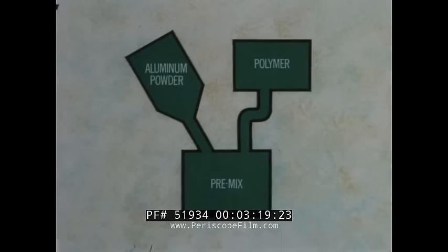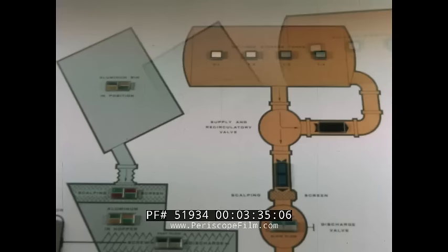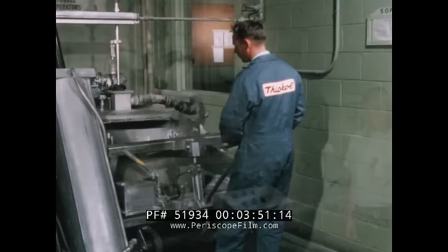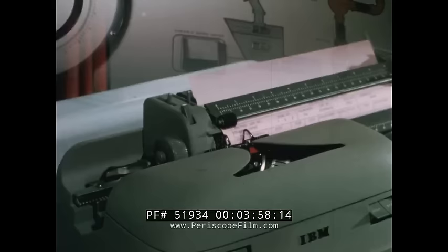First stage, pre-mix, highly crucial, because aluminum powder is the fuel in the final solid propellant. The container carries 5,000 pounds of aluminum powder, mean, cantankerous, so hard to handle that only a specially designed feeder could harness it. A premix container is positioned beneath the discharge point. The rest of the operation is remotely controlled. Green lights mean go. Batch number, formula number, date, time, and required weight are logged.